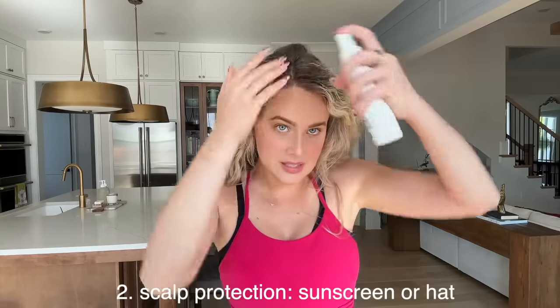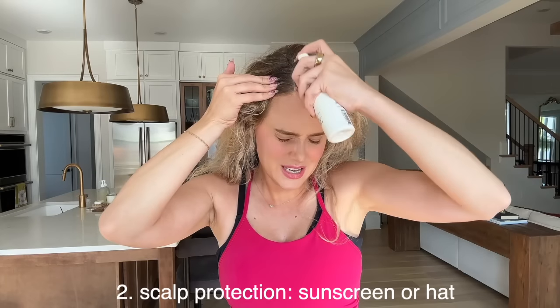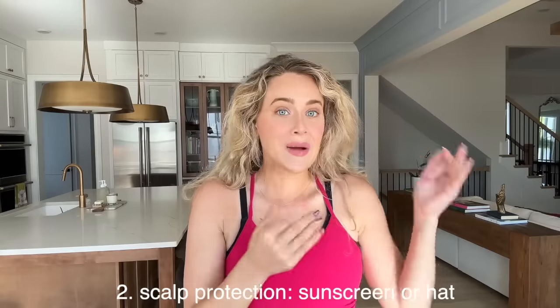Now, I would like to add that if you have a decent amount of scalp showing, maybe your hair is a little bit finer, I would take a product like this and really focus it along that part, or I would frankly take a regular sunscreen, a spray sunscreen, and just really get in there. Scalp health is just as important during these summer months, and we don't want to burn our scalps.